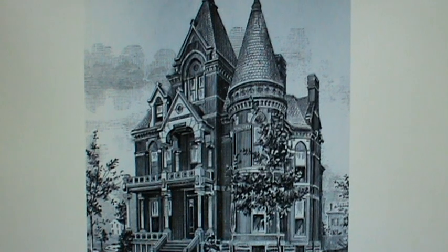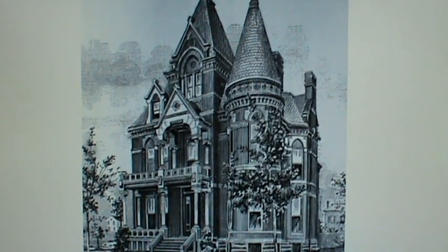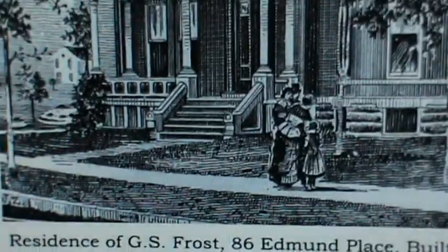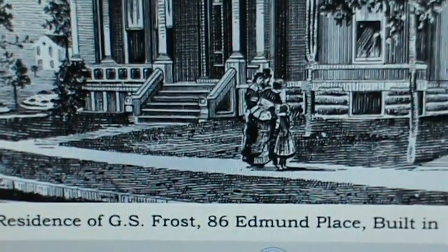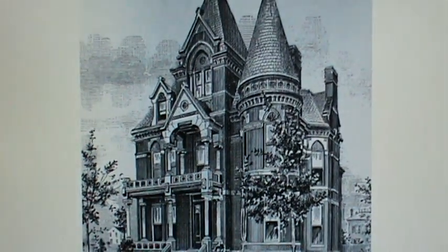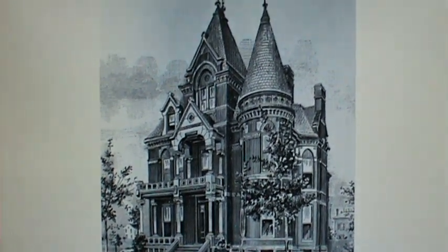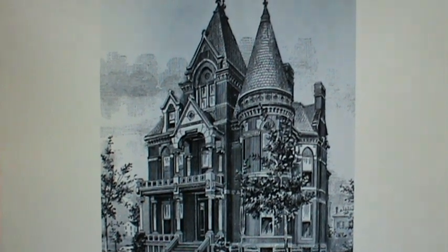This is another mansion from the Gilded Age. I really like this one. This is the residence of G.S. Frost, 86 Edmund Place, built in 1881. This mansion was built in 1881 and it was demolished in 1998.